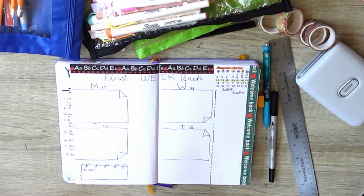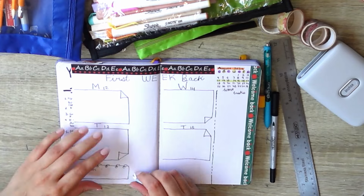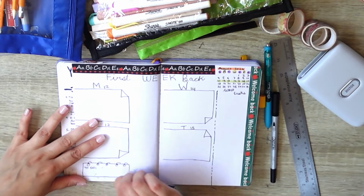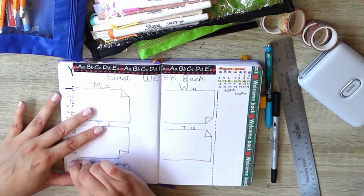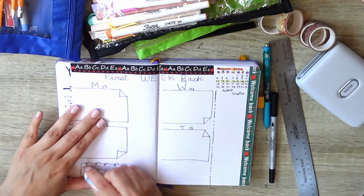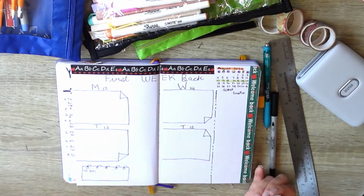I have a little to-do list over here too. And I think it's kind of cute how you can make little post-it notes, or you can make little different designs to show your different days of the week and your tasks and whatnot. So I just look online and watch different videos for inspiration.